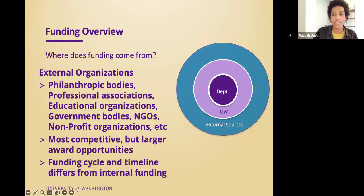And so the third pool, and the largest pool of money that funding can come from, is external organizations. This is a wide variety of different kinds of organizations. I have a short list of some funding bodies, but this is not exhaustive. This is, of course, the largest pool of money you can get funding from, and it is also the most competitive because it's not attached to a specific college. It's graduate students from within the United States or abroad, depending on the funding body, that are applying for these.